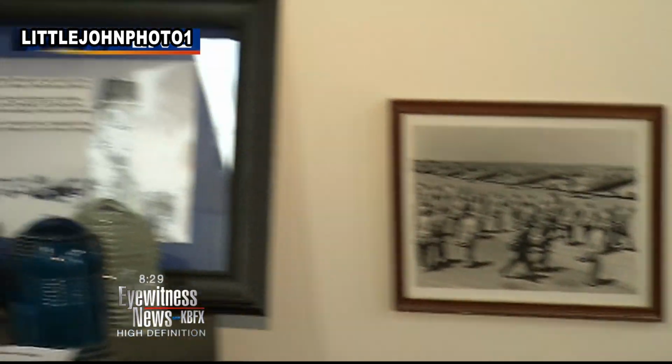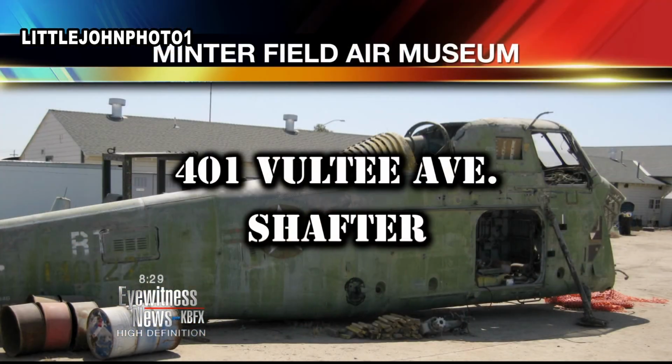He met his wife here at Minter Field after he got out of the Army, came back. They were married in Texas, right? And he settled down here in Kern County. Well, I was raised in Oklahoma, but we came back out here after World War II. And, of course, in World War II, you were actually stationed in India.